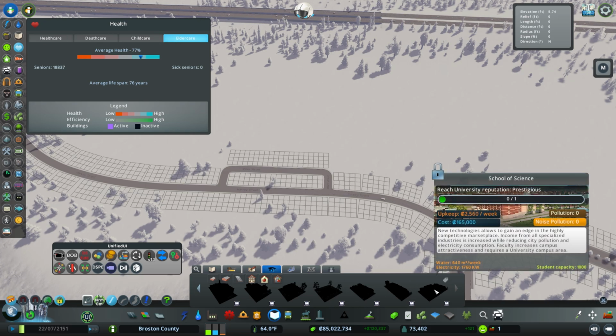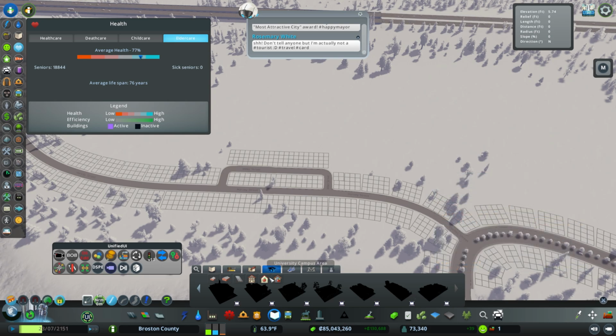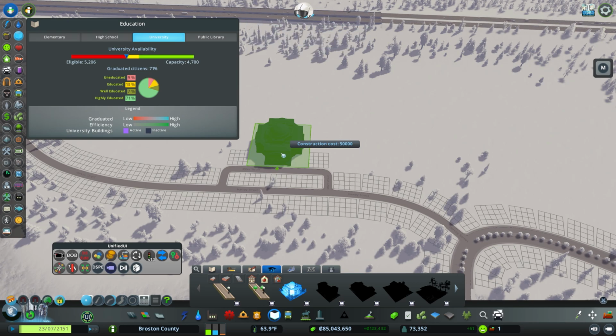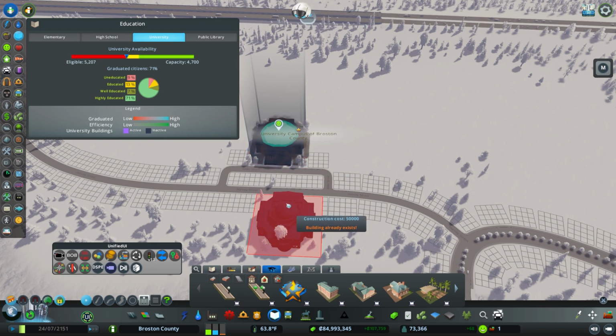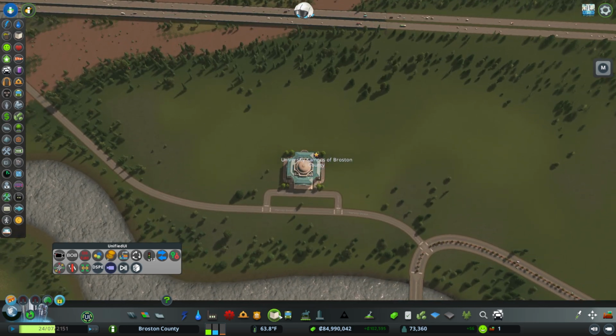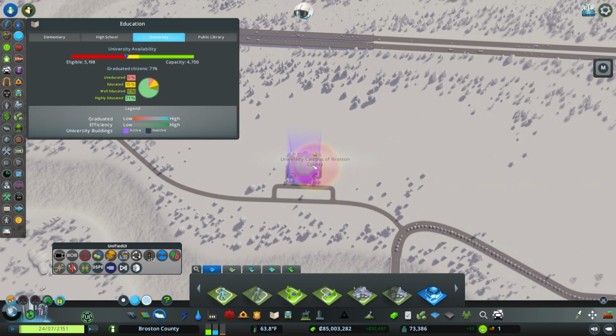And then this one is the School of Science, which will help all of our specialized industries to boost their income while also reducing city pollution and electricity consumption. I think university is where we're going to go. I think we just get too many benefits from it to go with anything else. So we are going to drop in the University Campus of Broston County. That is a long name, but hey, we're going to run with it.